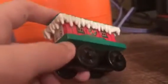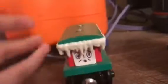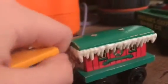And here is Frost, our brake van friend. Now, Calvin Rogers said that Frost does not face backwards, he faces forwards. So the only thing I did to Frost was I turned his face the other way around. So now he faces forwards if I couple him up to Cricket. Yep.